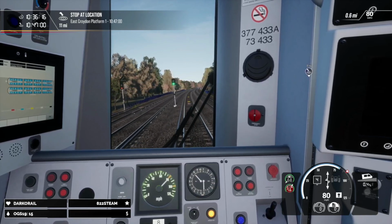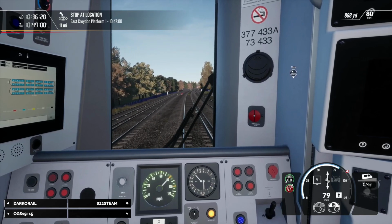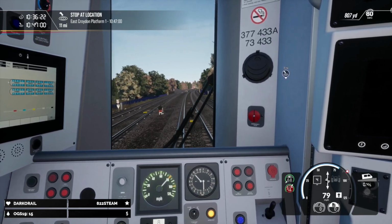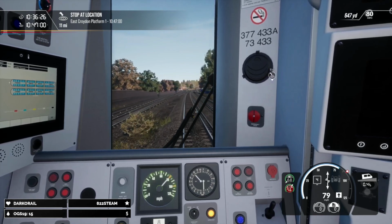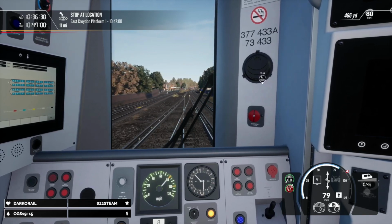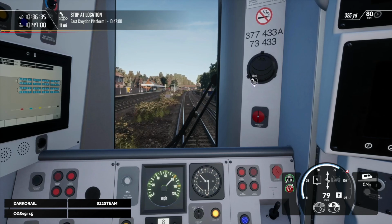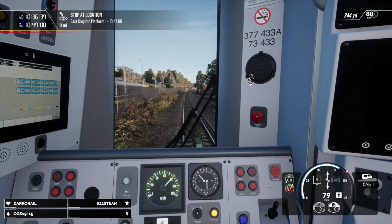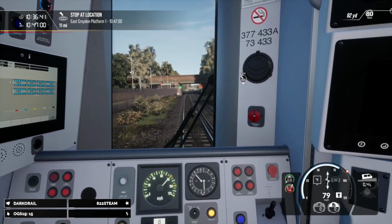And some of you are probably wondering, what the hell does he mean by TOC and FOC? Well, TOC is Train Operating Company, which means passenger trains, and FOC means Freight Operating Company in railway speak. But I'm sure if you're here watching this stream, you've probably got an idea of what that meant anyway. But for those of you that don't, now you know.